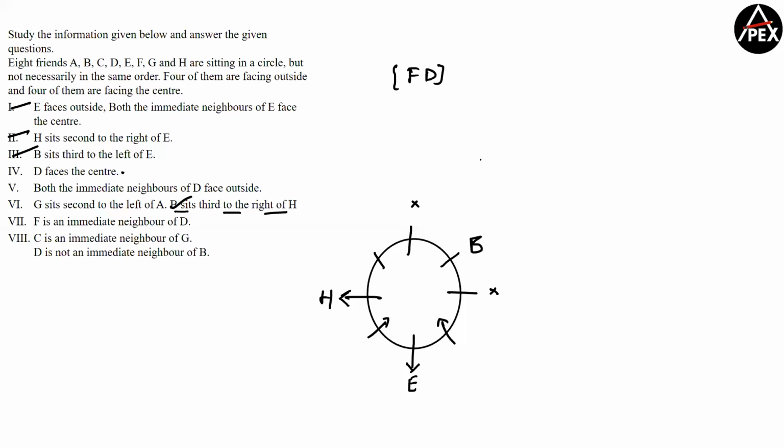So where do we have two vacant places for F and D? This is one and this is two. Okay, F and D can be here or here. Yes, and D cannot be here. So we can have D here, F here, or D here, F here. So we have two possibilities for this arrangement.